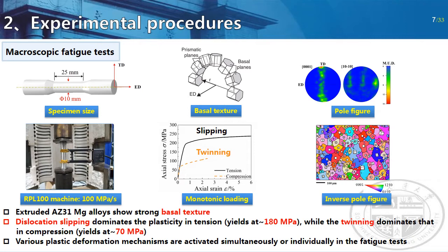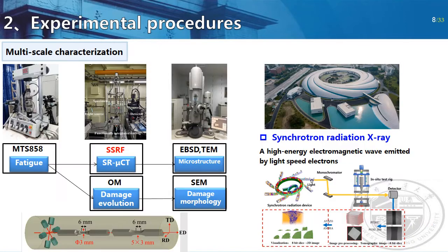Therefore, to explore the effects of the twinning and the dislocation slipping on the fatigue damage of the alloy, the stress-controlled loading level is designed according to the tensile and compressive yield stresses, so that the peak and valley stresses are higher than or lower than the corresponding yield stresses. And then, various plastic deformation mechanisms can be activated simultaneously or successively during the fatigue tests.